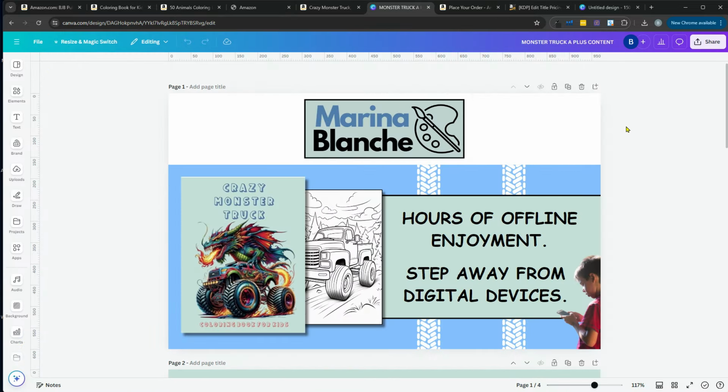I've come over to Canva where I created this A+ content, and you can see that this brand logo is not its own separate module. It is in fact part of this whole module here. Doing it this way means that we don't waste a whole module on showcasing our brand.